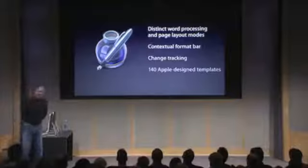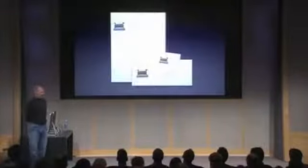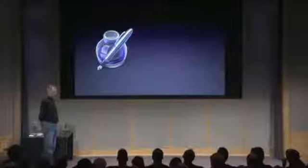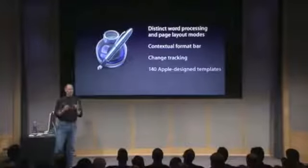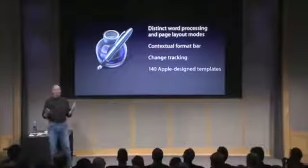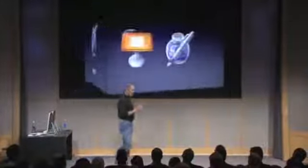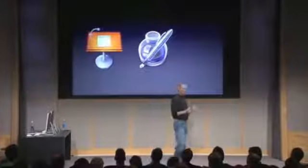And 140 Apple-designed templates. So for just about anything you'd like, we've got some cool templates built in. So that's Pages, and those are just some of the new features in Pages, and we think you're going to like it a lot. So we've got Keynote and we've got Pages.